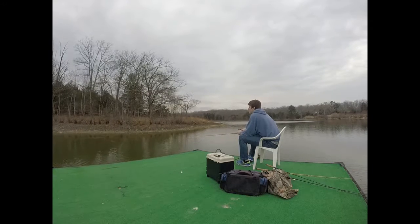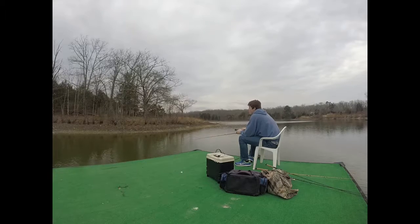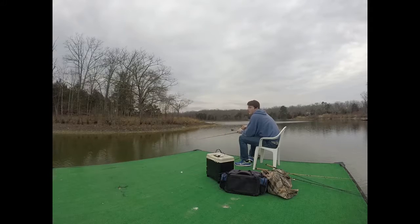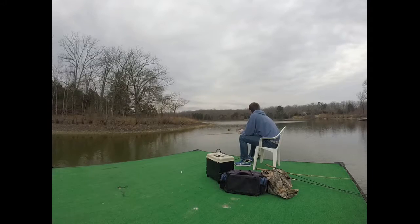There should be at least a little bit of a stain there. There isn't. I actually like it clear, just because I think the fish can see the lure a little bit more.